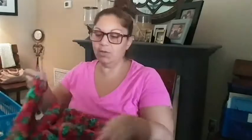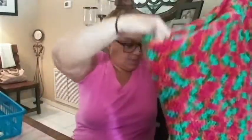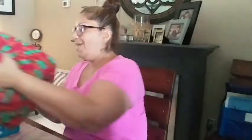It's probably gonna be donated to a local nursing home. I'm sure they don't care what it looks like or the colors. I think they will appreciate the fact that it's gonna keep them warm and it's something that they can wrap themselves in and enjoy. It's not super long, so it could even be a lap blanket.